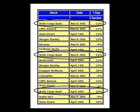Now, the markets have been very volatile lately, and this volatility can make the timing of your stock purchase very difficult. Stocks can easily decline 10 to 15% in one day. I presented this table in a previous video. This table lists some of the stocks that I currently own and recent one-day declines in these stocks. These stocks are on a buy signal based on my trend following systems and my trend confirmation indicators.